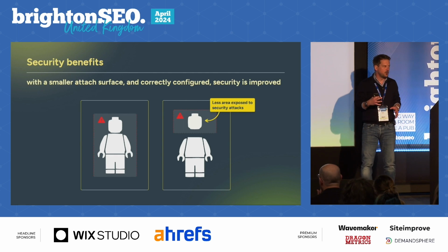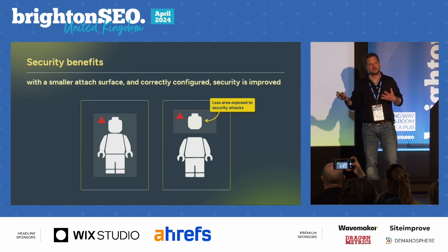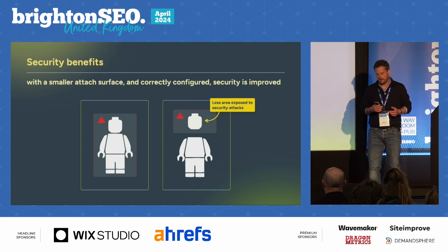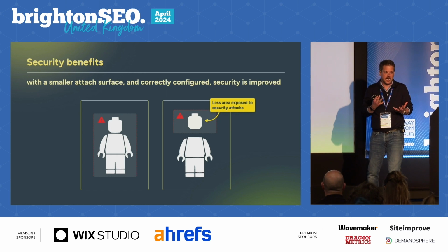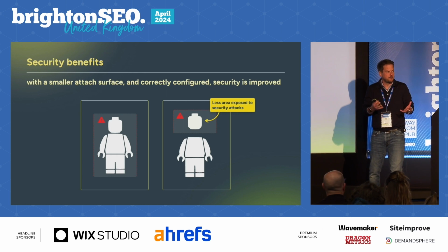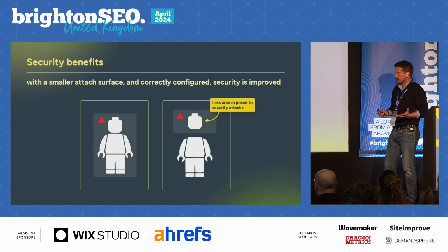From a security point of view, we might be simply looking at the attack surface. There's lots of complexity around security, obviously, for web. But from an attack surface point of view, we've just got a smaller attack surface. So we've got, again, the ability to make more secure systems, increase security, stop hacks.